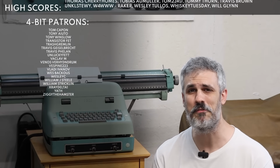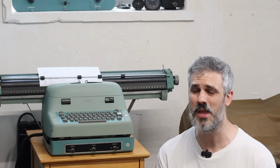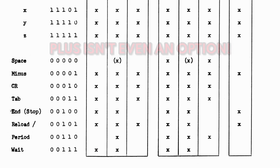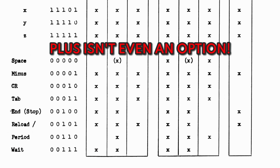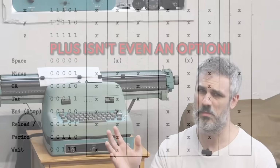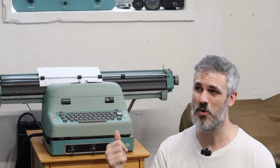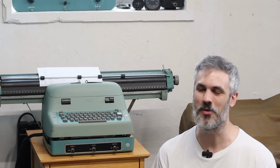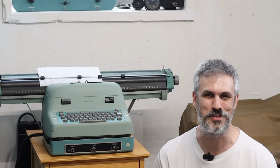And finally, V is encoding and decoding as plus, which is weird. Like the Bendix G-15 shouldn't even be capable of sending or printing plus. We're gonna have to see if we can maybe fix that, or maybe we'll just leave a little note on here that says V equals plus. But as you can see, there's a lot wrong with this thing. So let's get it over on the bench and get to work.